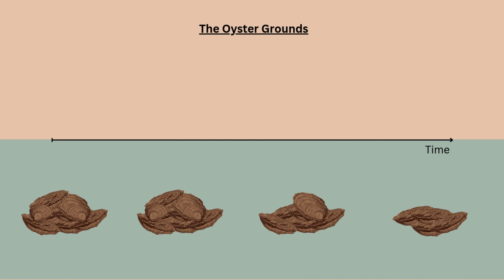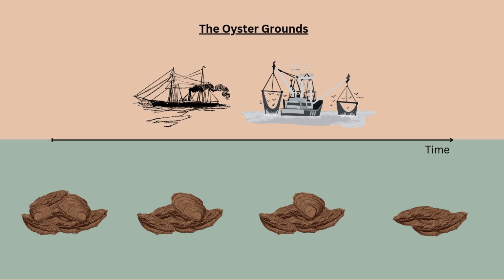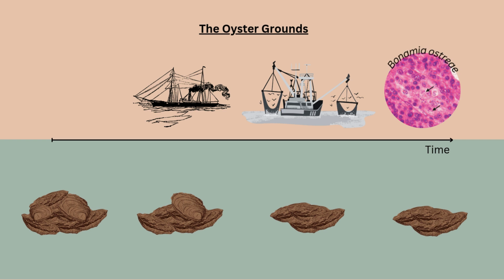From the late 1800s, intensive oyster fishing with steamships began. Later, beam trawling further damaged the oyster beds. Combined with outbreaks of a parasite in the 70s, this has left only a few scattered oyster banks across the region.